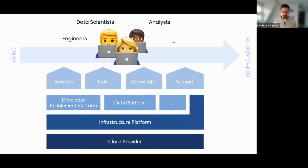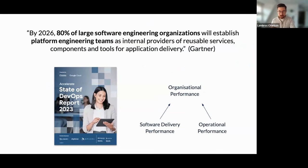Okay, now why do you care about this? It turns out that what we mentioned earlier, like time to market, reliability, and so on, are all very important properties to have today as a company. Investing in those capabilities, such as delivery of software, operational performance, and so on, generates a competitive advantage for your company. Gartner, here's a quote, says that most companies are going to establish a platform team or internal platform by 2026, they say here. And there's a nice read here, the State of DevOps report, where they explain how those capabilities that we mentioned earlier help your company be more successful. There's a strong correlation between software performance and reliability and so on, and your company's success.